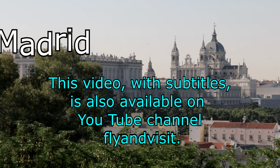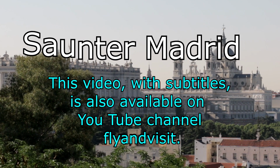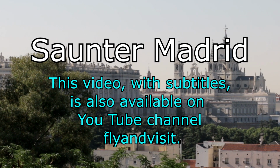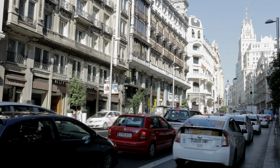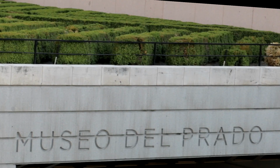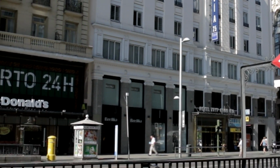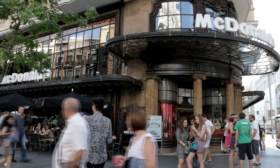For most people, the majority of Madrid's tourist sites are close enough to be visited on foot. This 7-kilometre stroll takes about 3 hours, or even several days depending on the number and length of diversions savoured along the way. It starts at the Gran Via metro station, where Madrid's first ever McDonald's has a surprisingly ornate interior.